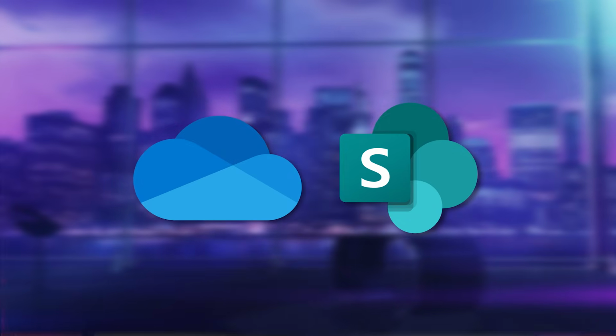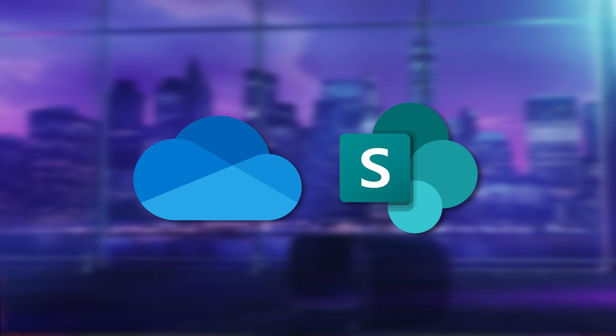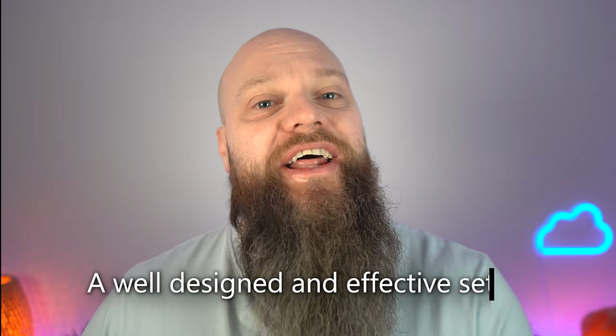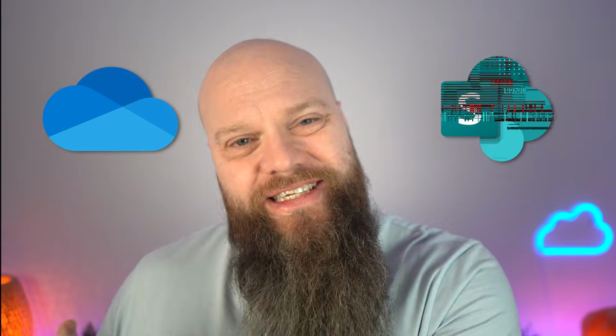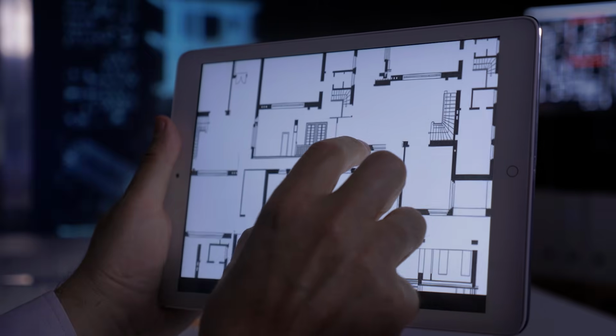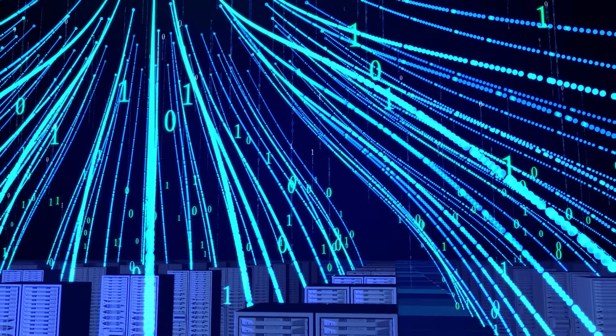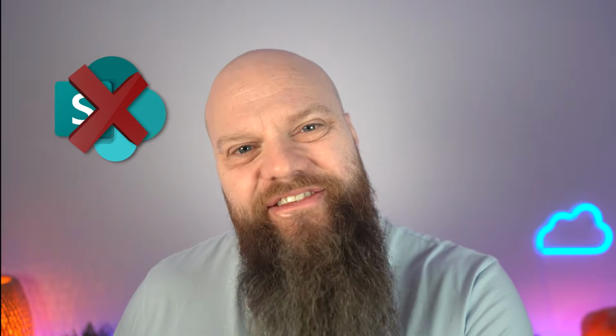Now, a well-designed and effective setup of OneDrive and SharePoint will work well for about 90% of companies. Please note, I did say a well-designed and effective setup. I do see lots of businesses where it wasn't set up properly, and that's a story for another day. But there are other businesses too that just won't get along well with SharePoint. Businesses who have large files, maybe architects with CAD drawings, or businesses with lots and lots of data, or businesses with complex file structures. Neither of these will work effectively in SharePoint.